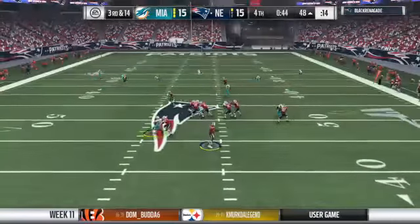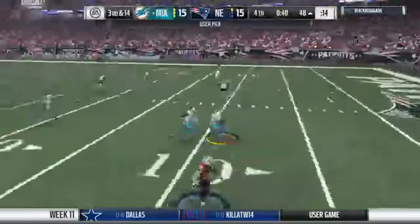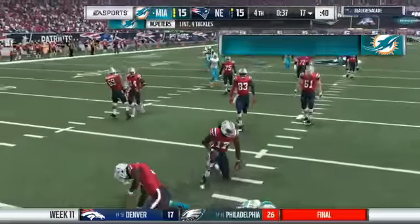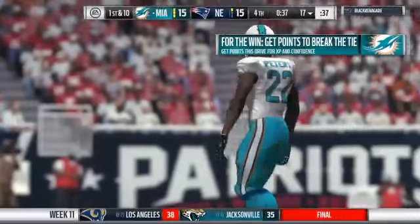Now it's Newton. He's got time in the pocket. Going deep here for Landry. And this is going to be intercepted. Picked off by the Pro Bowler, Marcus Peters. And the return goes up to his own 17-yard line. And out come the Dolphins now.